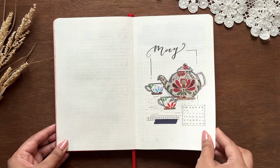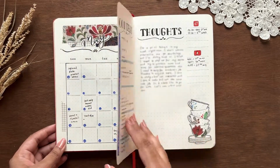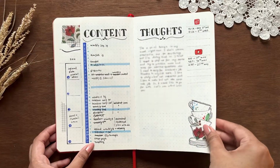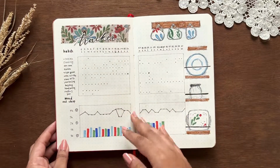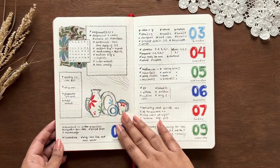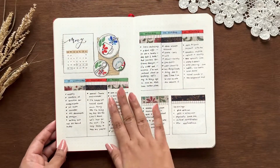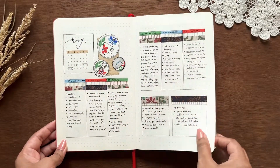My May theme is another way to use my washi tapes. I drew utensils to use the specific washi tapes as it goes with the utensil designs. I used them as stickers. It's very colorful. Usually I don't like too many colors, but I kinda like it.